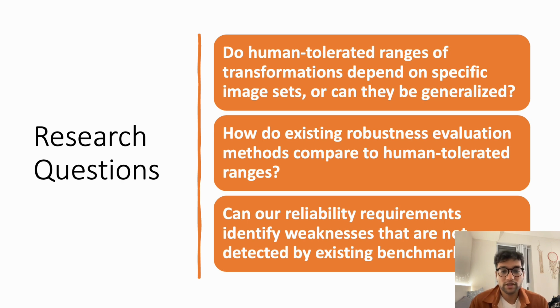So the research question that ultimately this paper was trying to answer is, do human tolerated ranges of transformations depend on specific image sets, or can they be generalized? And so what they found was that these ranges are consistent across different image subsets and transformations as well. And so this is very important for the generalizability of this approach. And the confidence intervals that they found for various subsets were similar at the end of the day, and suggest that similar ranges can be reused across different image sets, even the ones that are not directly used in this experiment.